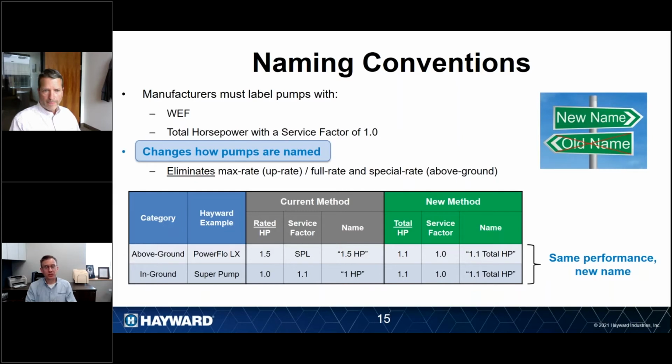The other big thing, which may not get as much attention but is important, is the naming conventions. What we've been calling these pumps for decades is going to change. Just to be clear, we manufacturers have to label the pumps starting no later than July with the WEF, the weighted energy factor, and total horsepower with a service factor of 1. So it eliminates all that stuff I mentioned before: max rates, up rates, full rates, special rates. But technically, the name of the product may change. So I give you a couple examples down below.